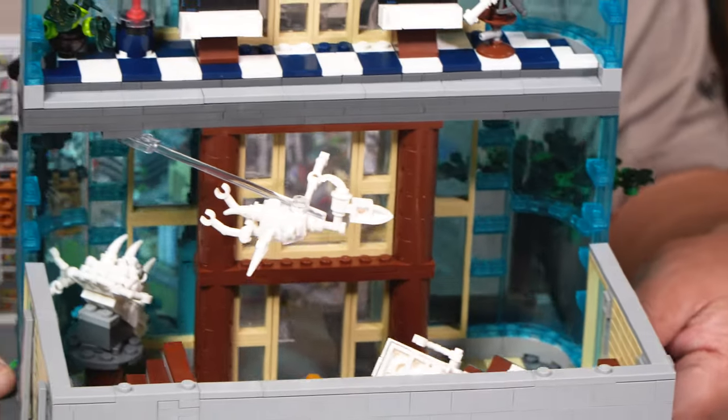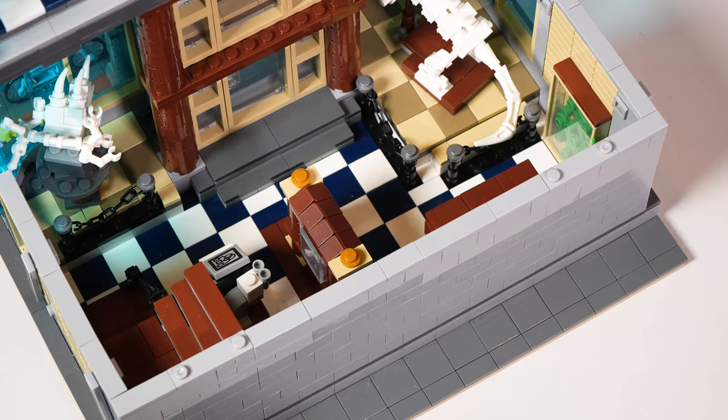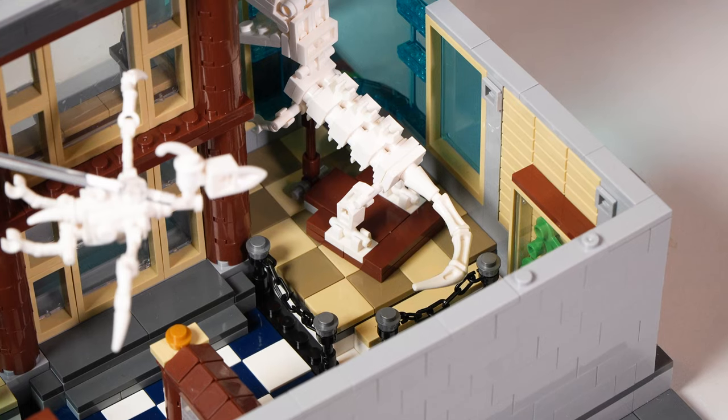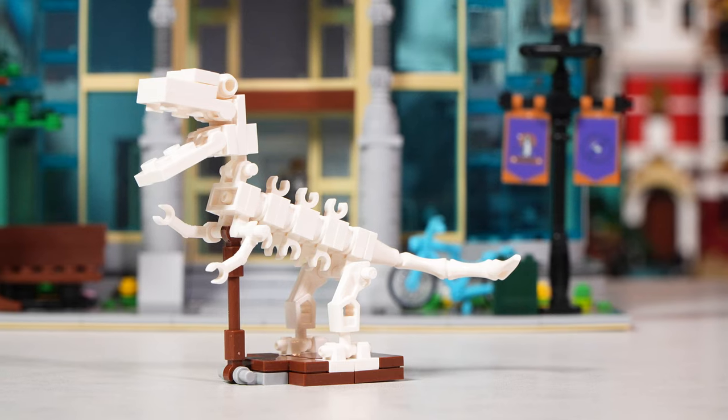Oh, there goes the T-Rex. All right, so when you walk inside this first floor, you come through the doors, it's all tiled, great. You got these two really nice displays, okay? Well, one of them is really nice. I love the T-Rex. The T-Rex was so fun to put together.